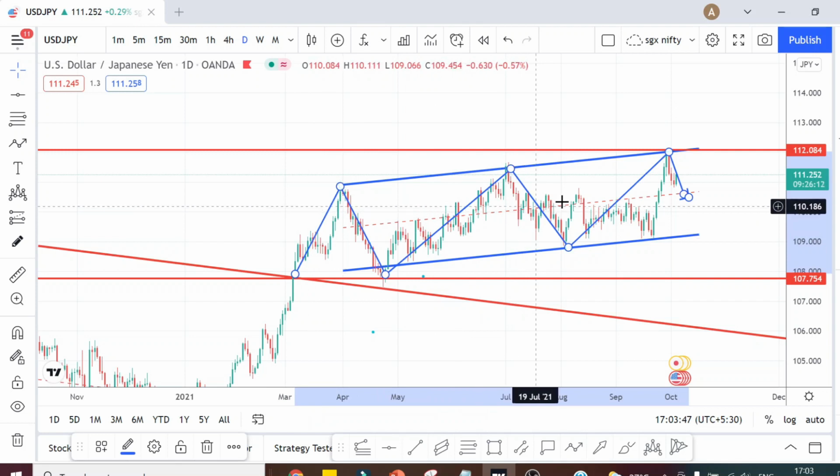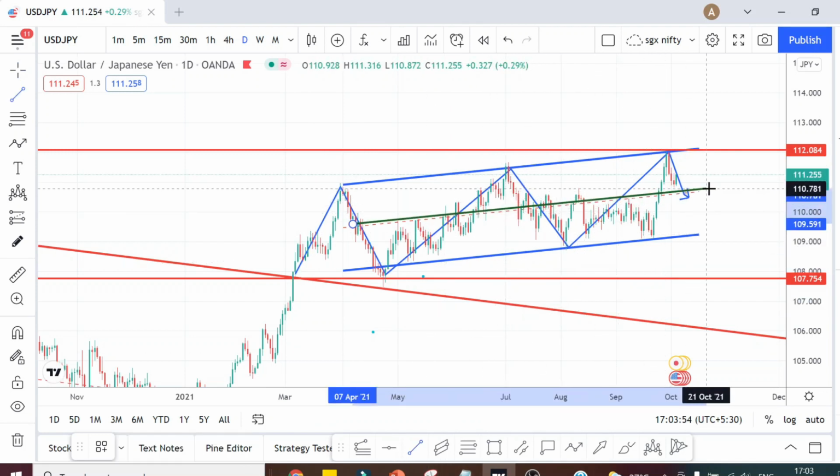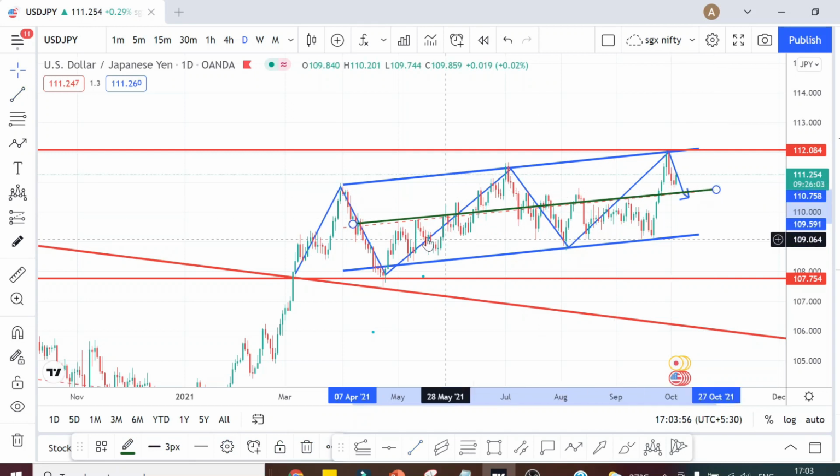You can see every time it has retraced, there is a dynamic central line where the price actually struggles every time it tries to break this central line. The price has traveled up to here, up to near to the center. It hasn't retraced up to the center. Let us do the analysis in hourly time frame.